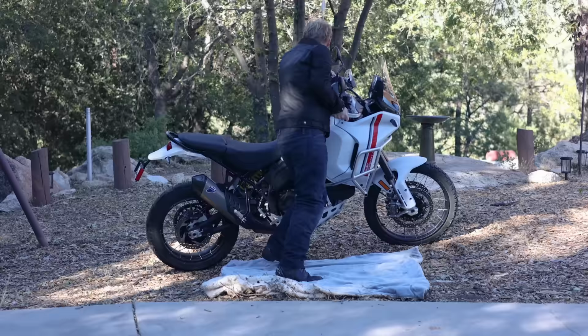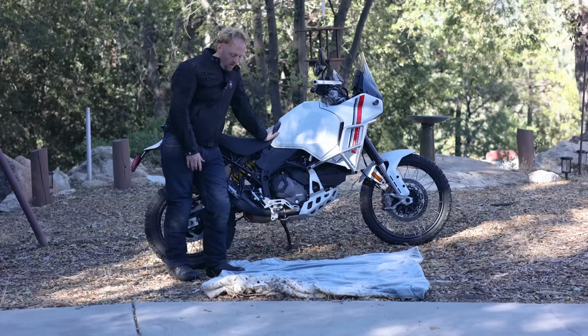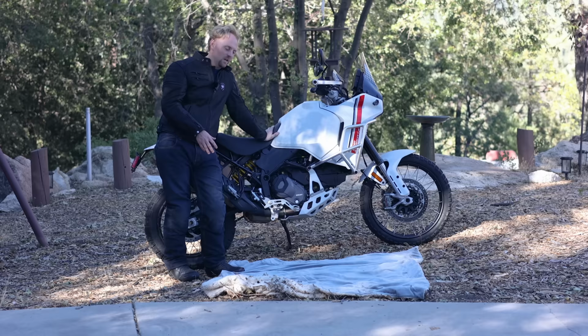So this time I was thoughtful enough to put the bike in gear and have the kickstand already retracted. So make things a little bit easier. I'm out of breath. This bike's heavy. It's 500 pounds, which is competitive in a segment. But because it wears its weight up here, I think it's pretty hard to lift.